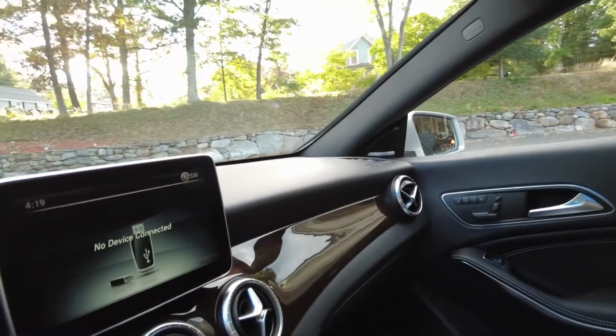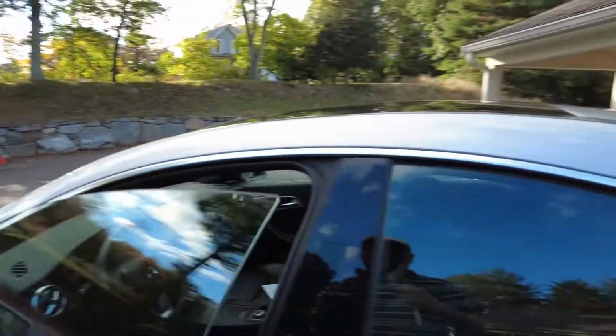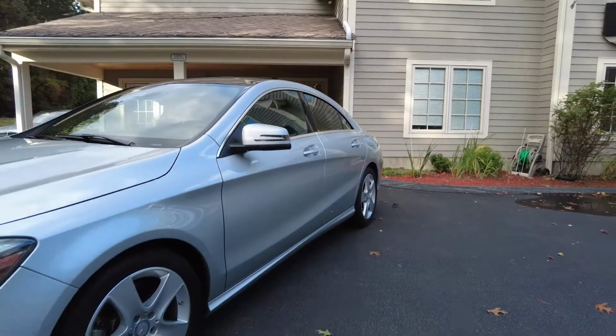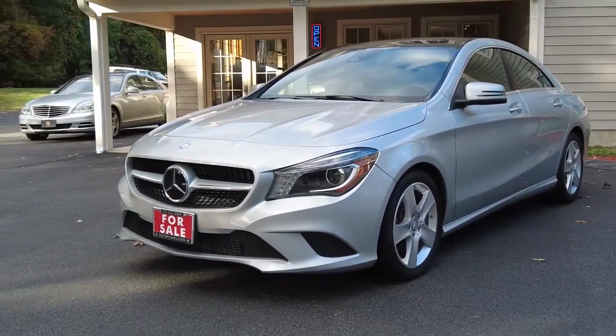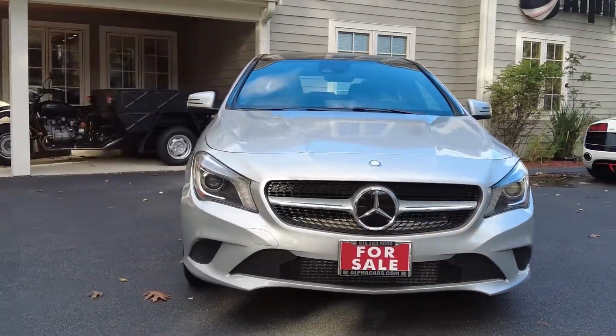And on top of all that, we have stunning styling. Let's check that out first. Look at the body lines on the CLA. And of course, I am positive AMG had something to do with this gorgeous styling.